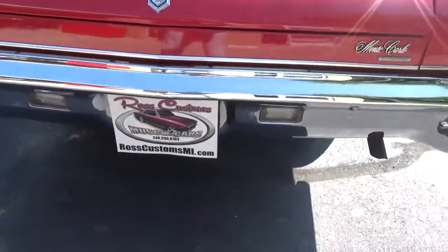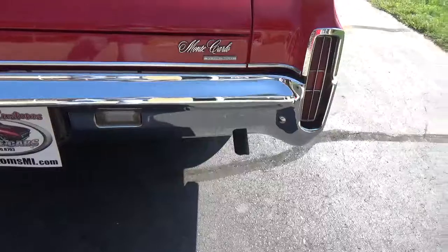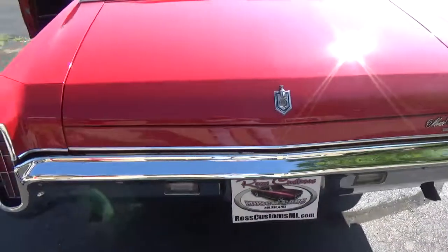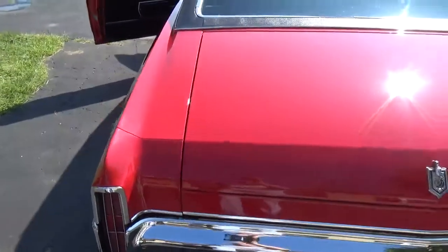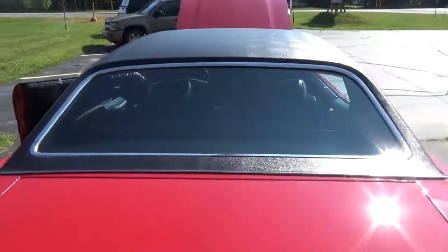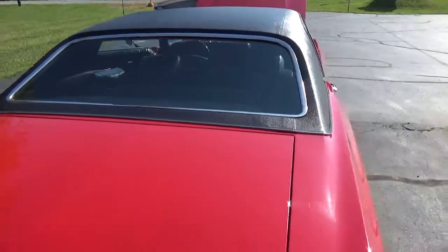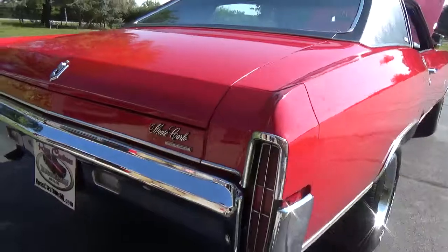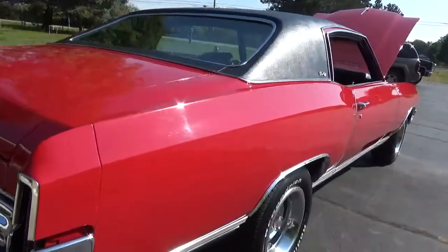See, rear bumper looks like it's been re-chromed as well. All the panel fitment and gaps on this car are just perfect. Vinyl top looks real nice. Again, you can see how nice and straight it is down the sides.